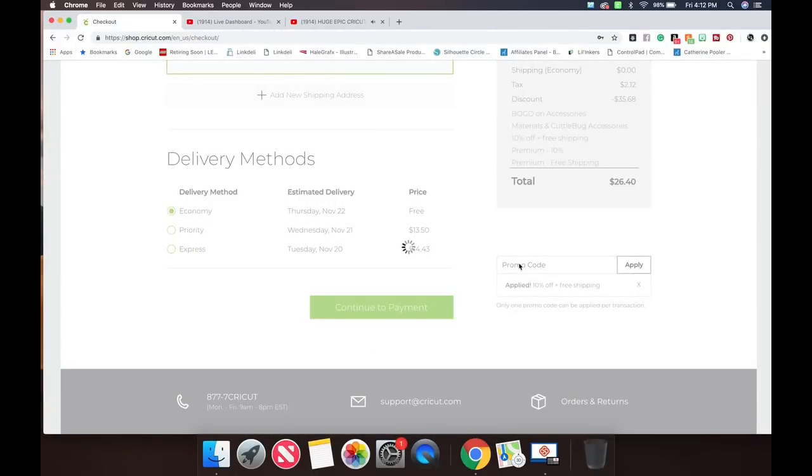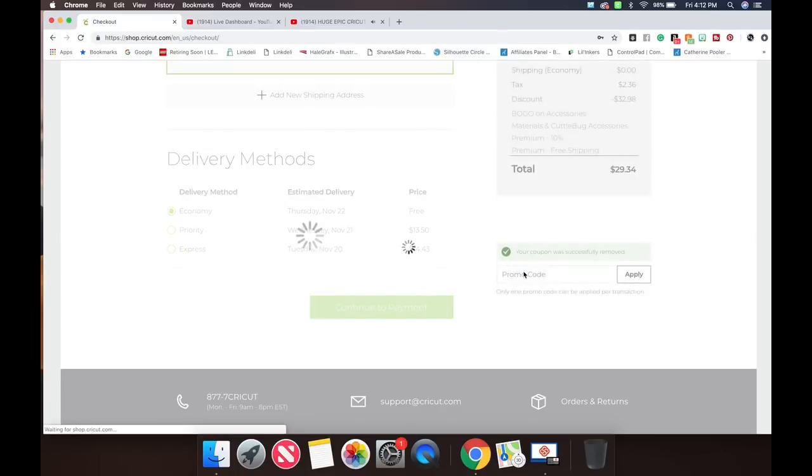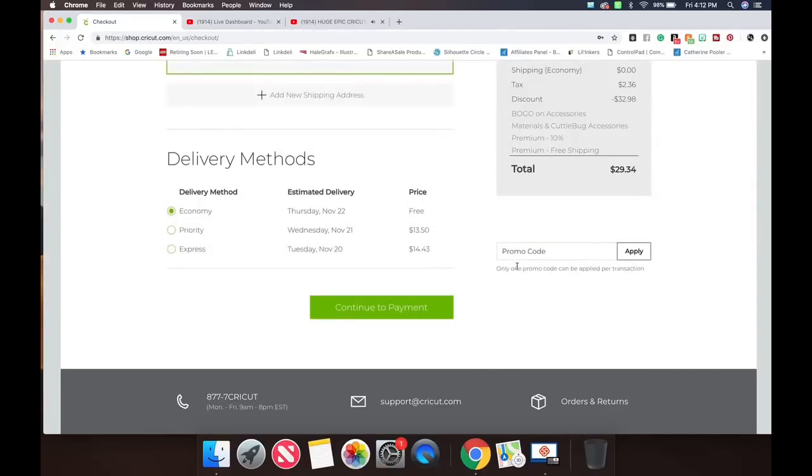Now, if you put in my coupon code and it says it is not active, that can mean one of a couple different things. Number one, it could mean that you're using it on something it is not applicable to.